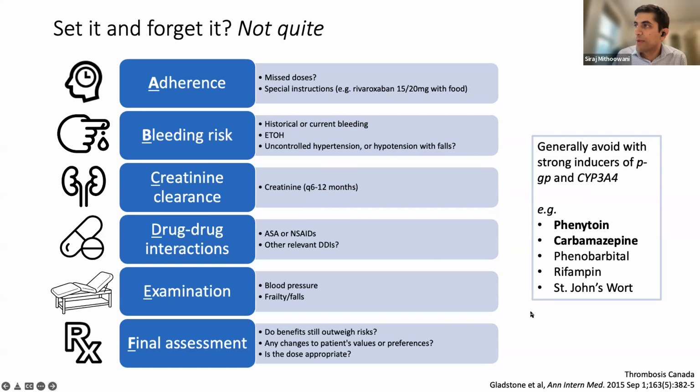The most common ones, which I've highlighted here and look for in particular, are these three anti-epileptics: phenytoin, carbamazepine, phenobarbital, as well as rifampin, less commonly used, and St. John's wort. In those cases, we typically avoid the co-prescription of a DOAC with these drugs, because there are actually some data showing that the DOAC drug levels go basically to undetectable ranges, and there have been adverse events associated with this combination, including in Hamilton.